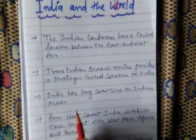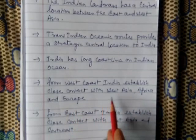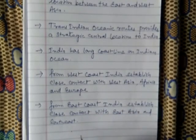India has a long coastline on the Indian Ocean. From the west coast, India established close contact with West Asia, Africa and Europe. From the east coast, India established close contact with East Asia and Southeast Asia.